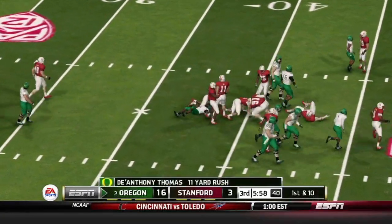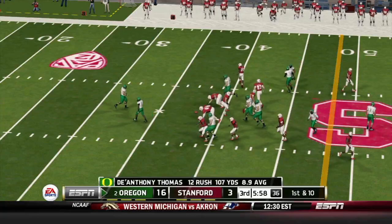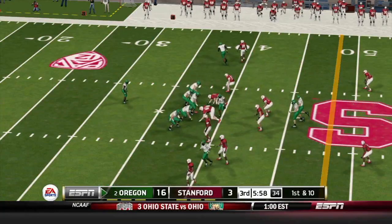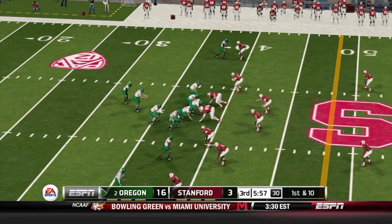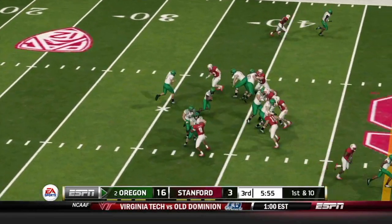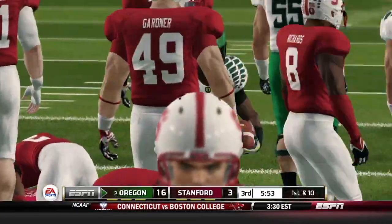He makes his way to about the 38. That's a gain of 11 on the play. That makes it first and 10. Mike 17. But hold on, we got a penalty on the play. Let's check it out.